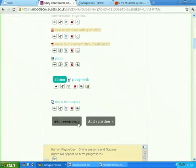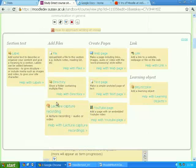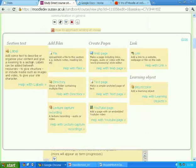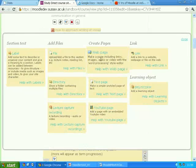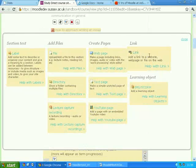So when you click on add a resource, it's basically a dialog box with some explanation of what each of the resource types are, so they're not guessing, and also a link to the help if they want more information. We also divided add a file from make a link, because add a link to a file or website was quite confusing for a lot of people.